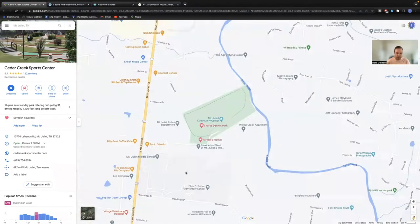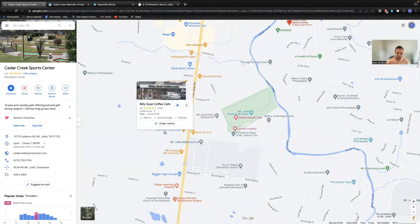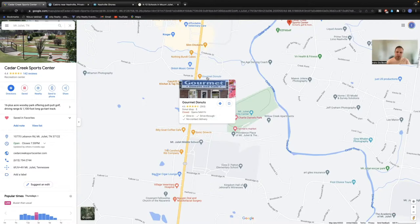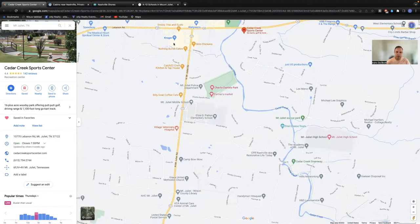All right. So as you can see, this is the main road, Mount Juliet Road, where all the, let's say, commercial stuff is. So this is a veterinary hospital, places to eat. We got a Sonic, Billy Goat Coffee Cafe, Gourmet Donuts, definitely really, really good donuts. Slim Chickens, we got a Kroger right here.